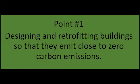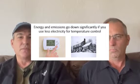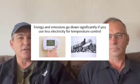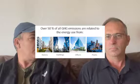Point number 1, designing and retrofitting buildings so that they emit close to zero carbon emissions. So the first one we were talking about is designing and retrofitting buildings so that they emit close to net zero energy and emissions. We already kind of do this in some of the United States a bit, but this could be done on a global scale. A lot of people don't know about it, but if you take all the buildings, those are at least half or so of all the emissions.